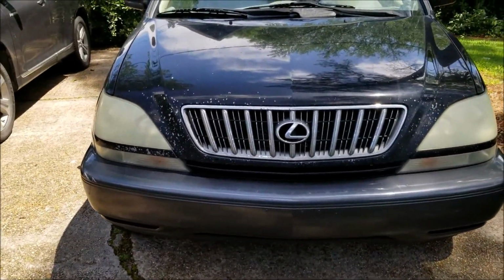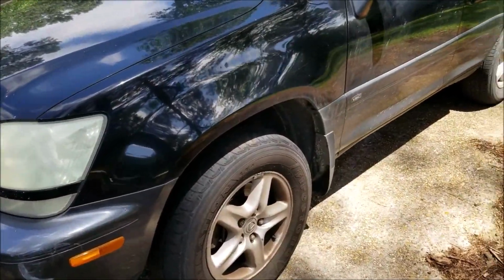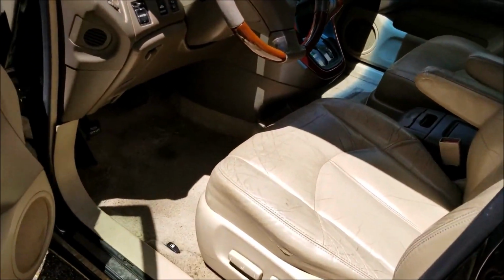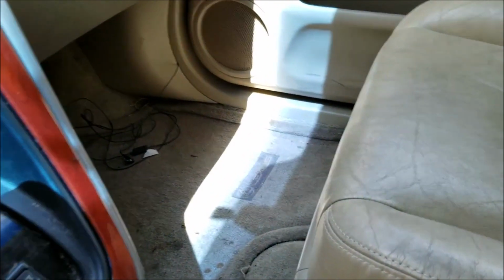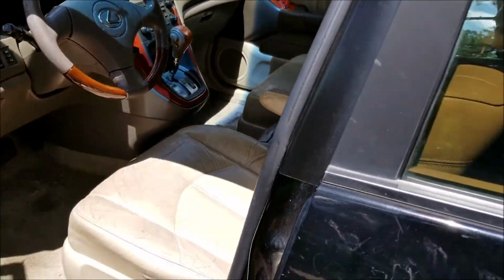All right, the first thing I see when I pull up is the headlights. Definitely need to be restored. Also, it has a lot of etching. Like, I think most of this stuff is etched into the paint, or maybe not. And he wants to sell this, and I may have to come back and do this one. I may have to sell him a different package, because if he's trying to sell this, I may go ahead and start on the other one first. But I'll give him a call.